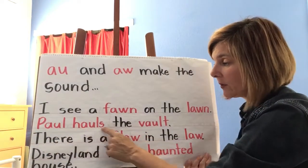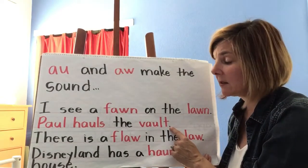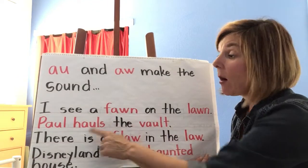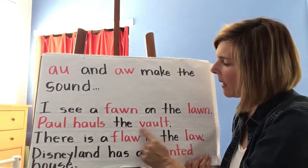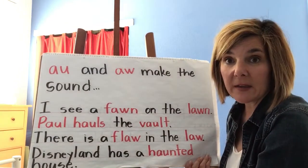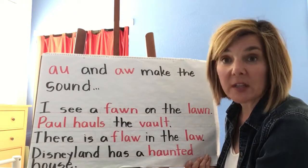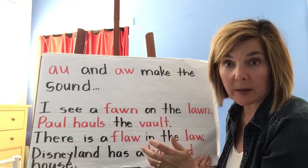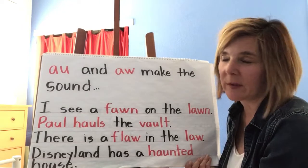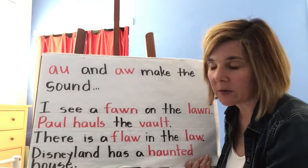Paul hauls the vault. Now, did that sentence make sense to you? If it didn't, stop and try to figure it out. Let me explain what haul means again, to pick up something heavy. How about this word vault? Did you understand that word? A vault is a heavy safe, something you can put something in for safekeeping, and it has a lock on it. So a vault is a big safe. You might have seen one in a movie before where they go and they put their treasure in a vault.